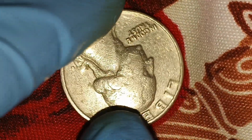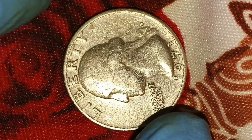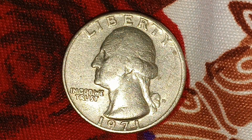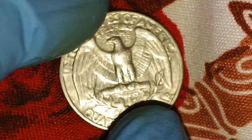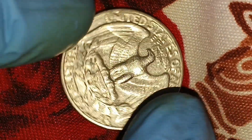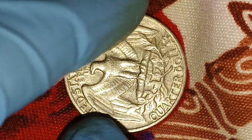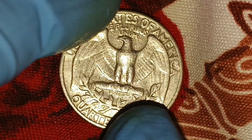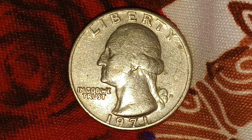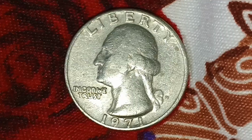Let's start with condition. Most 1971 D quarters are heavily worn. That's because they've been in circulation for over 50 years. A well-worn quarter is worth face value, maybe a bit more if someone's just looking to complete a set. But a 1971 D quarter that has never been used, a coin that looks like it just came out of the mint yesterday, can be worth a lot more, especially if it's graded highly by a professional service like PCGS or NGC.